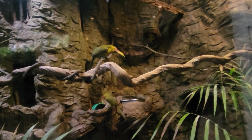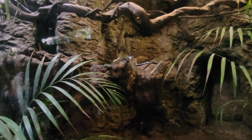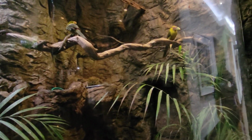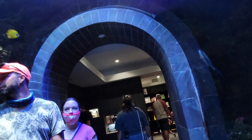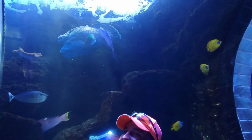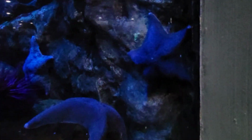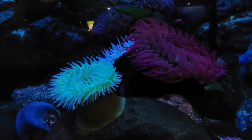More birds. So many different types of birds. That's crazy. That's a lot of different birds. I don't know what kind of bird that is. Come on, let's go eat. I just want to walk through it. Oh, look at that. That is one ugly fish. That fish is so ugly. Starfish. I don't know what these little things are.